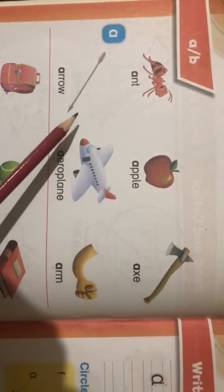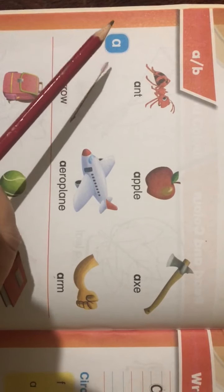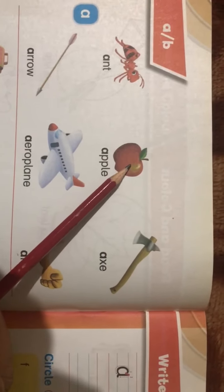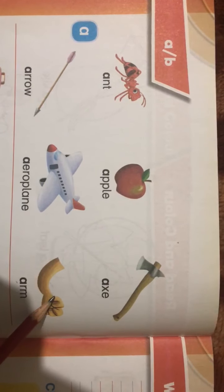First we are going to do phonics. A. A. A. A. Come on, all of you, repeat with me. A apple, a axe, a arrow, a aeroplane, a arm. Okay, you will repeat again, okay, with your mama.